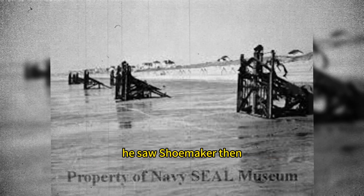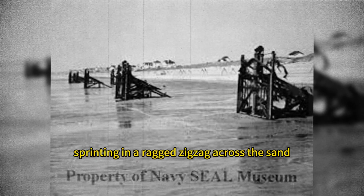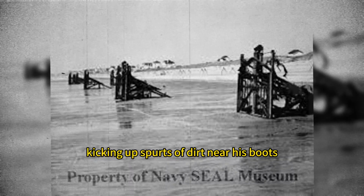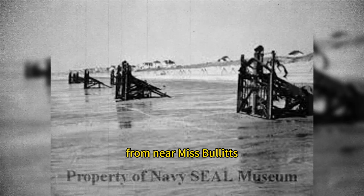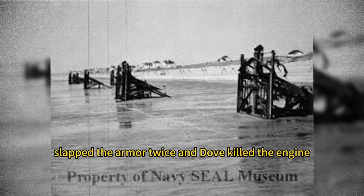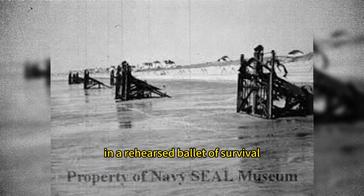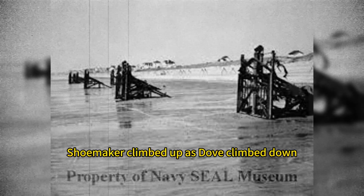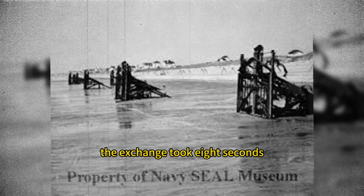He saw Shoemaker then, a hunched figure sprinting in a ragged zigzag across the sand, kicking up spurts of dirt near his boots from near-miss bullets. Shoemaker reached the dozer, slapped the armor twice, and Dove killed the engine. In a rehearsed ballet of survival, Shoemaker climbed up as Dove climbed down. The exchange took 8 seconds.